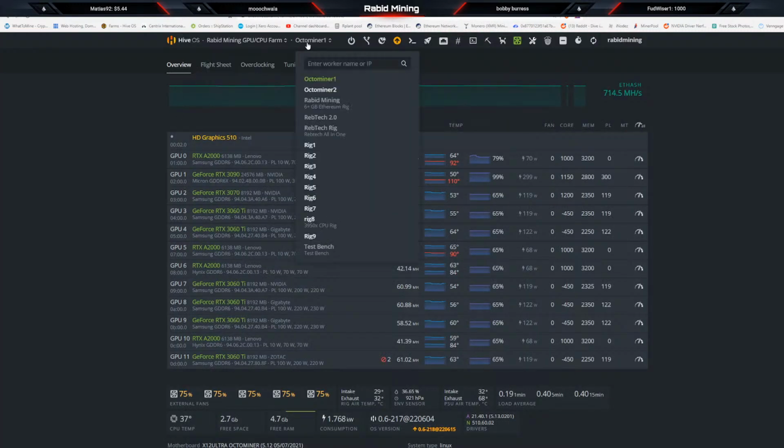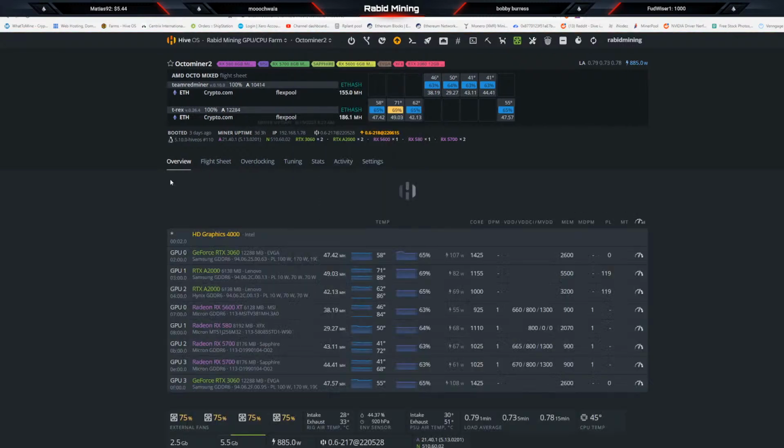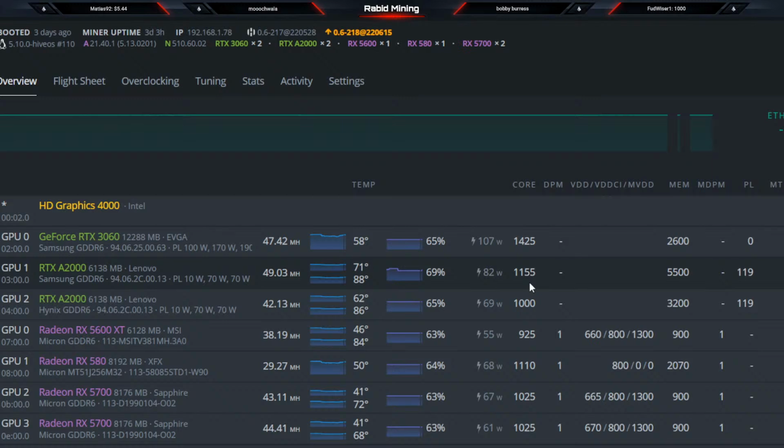Now I also have, where is it? This guy right here. This one here is shunt modded. So I'm utilizing 1155 on the core and 5500 on the memory. And it's pulling 49.03 mega hash on the A2000 due to that shunt mod. Now it's a half shunt mod, not the full shunt mod. There's different shunt mods out there. Now the half shunt mod, which I have, I went through the video and showed you how it works. It's the one from JG Ventures.